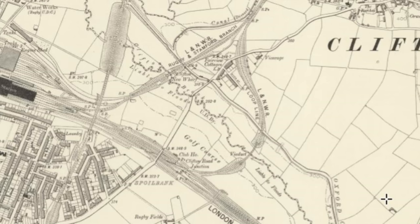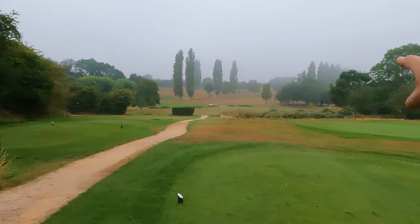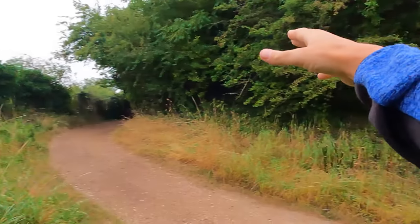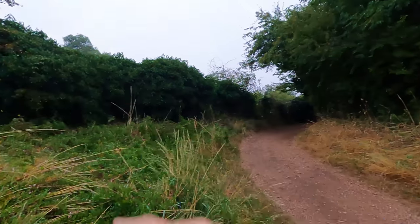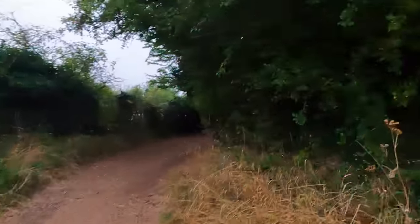And a quick glance at this map from Scottish Maps dating around about 1898, you can clearly see the outlay of the railway lines and the loop line crossing over the Clifton Brook. So right here, the viaduct, it's swept around. You've got Rugby Station just over there, and it's swept around, crossed over what is now the golf course, and it comes to here. The Oxford Canal is right behind this hedgerow just here. So there's the embankment where it would have been, and there would have been a bridge here.